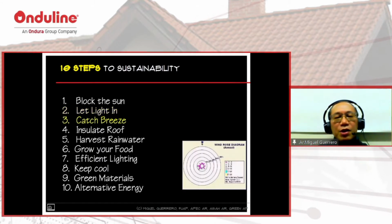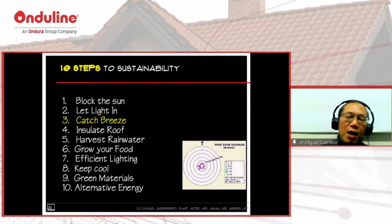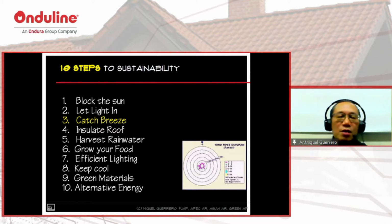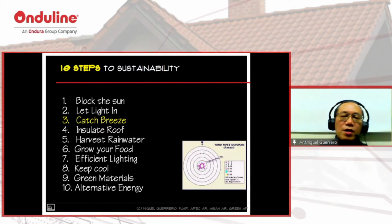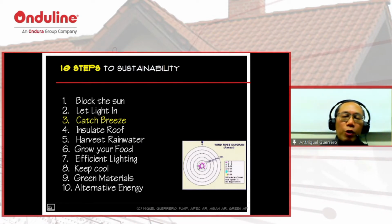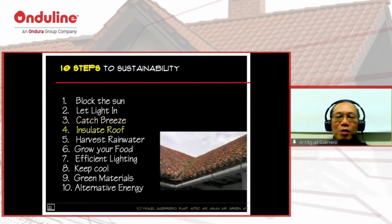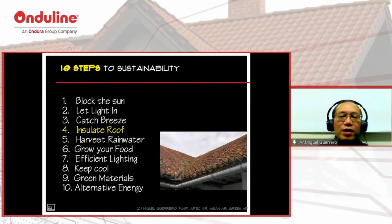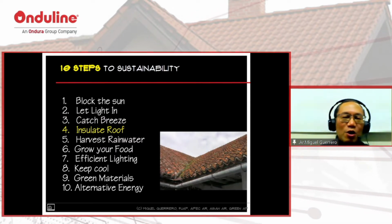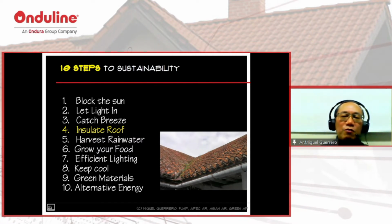Number 3, catch the breeze. In the Philippines, in general, we have what is known as the Amihan and the Habagat, which is the northeast and the southwest breeze. Of course, each one has a microclimate, so it's best to always look for the wind rose diagram of the location you are in to find out exactly what is the breeze in your area. Number 4, insulate the roof. Why? The roof is hit by the sun the whole time. No? And actually, the reason I started out the 10 steps is because we are going to zoom in and detail that point number 4, which is insulate the roof.